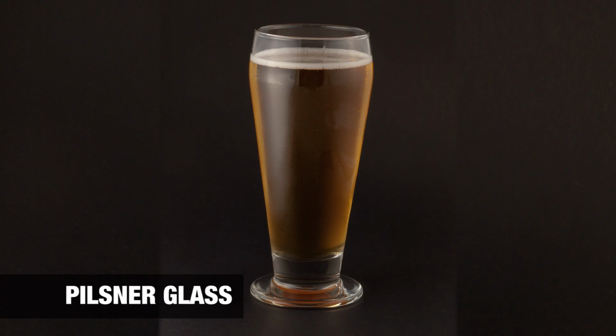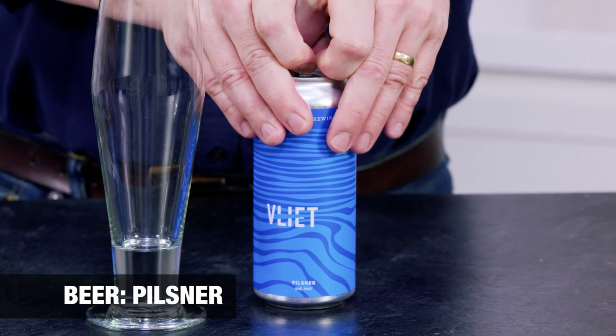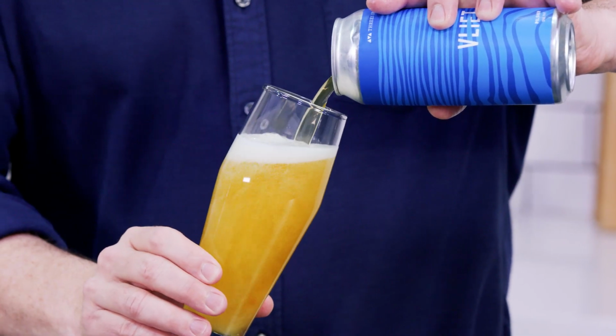Another classic glass you've undoubtedly seen before is the Pilsner Glass. And as you might guess, this is a great glass for drinking Pilsners. Pilsner glasses are tall and slim. You can really appreciate the color and clarity of the beer and the bubbles.